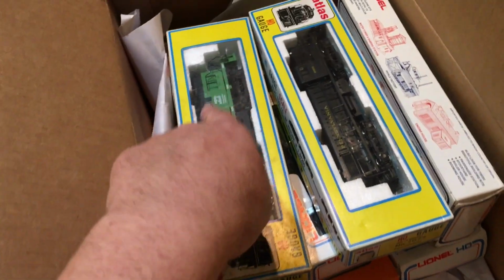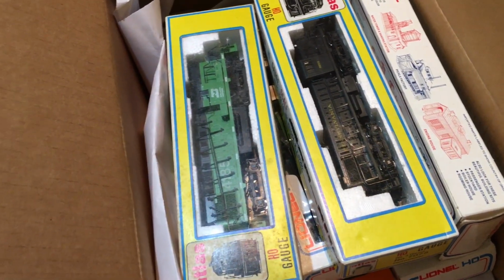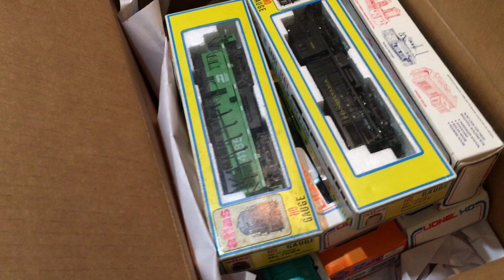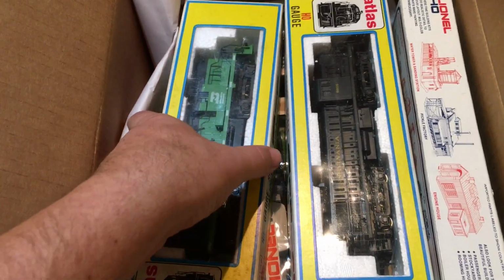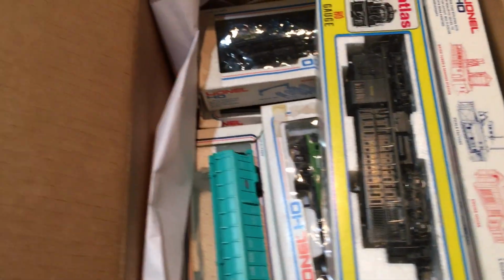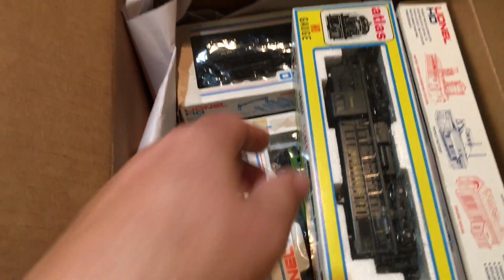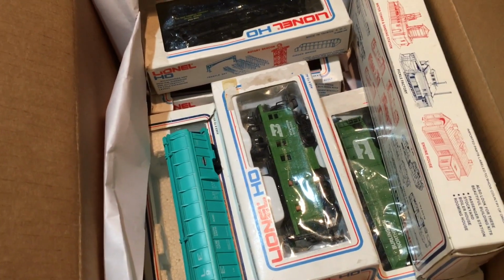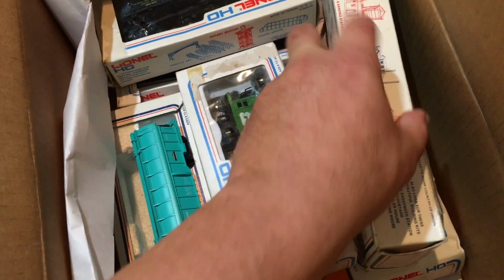So these two, I thought they were worth about $40 each. So I bid $80 for this lot plus shipping. The shipping was expensive because it's a big lot. So I won it, and these two units are really what I wanted. Then all this other stuff here is basically free.